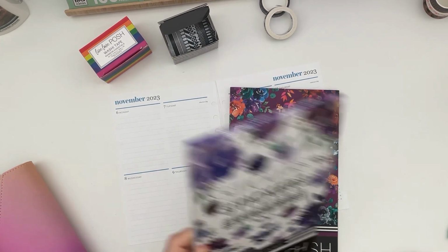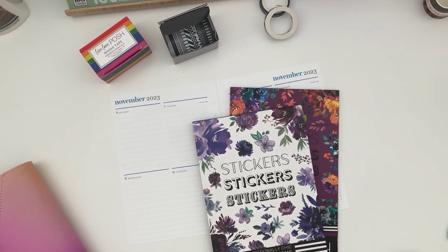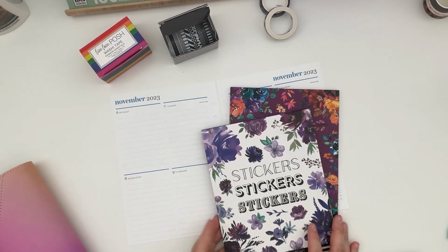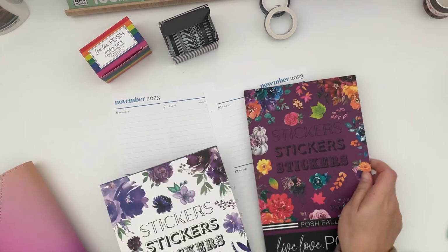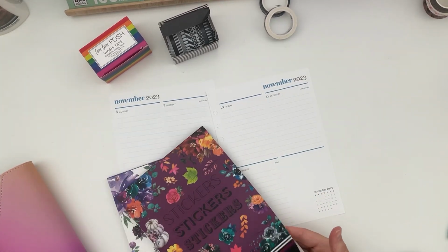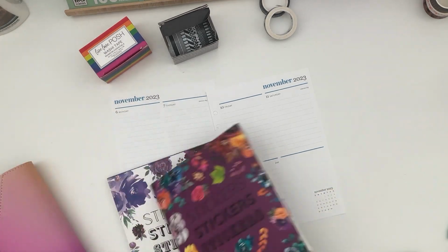So I kind of want to use Posh Fall, and that makes me want to use the purple blooms. And so, oh my gosh, this one's actually really pretty too, these florals here.